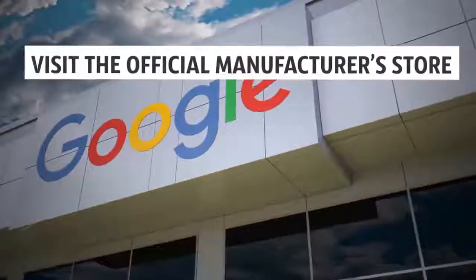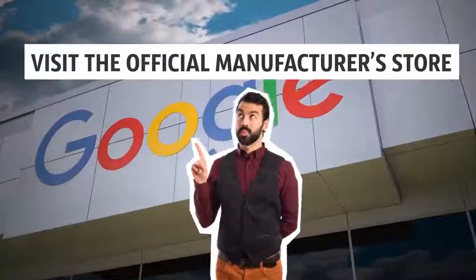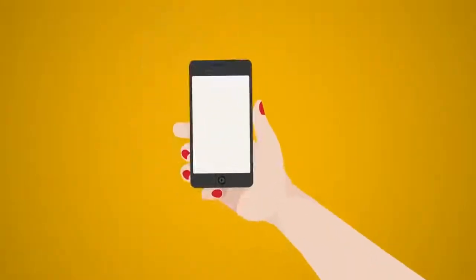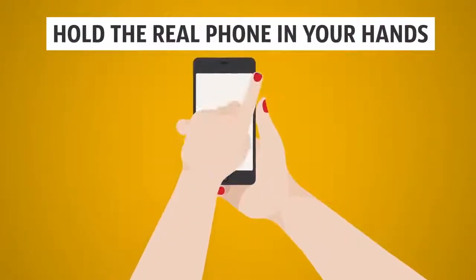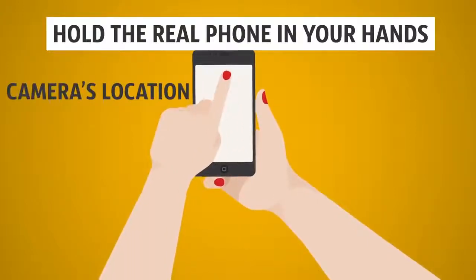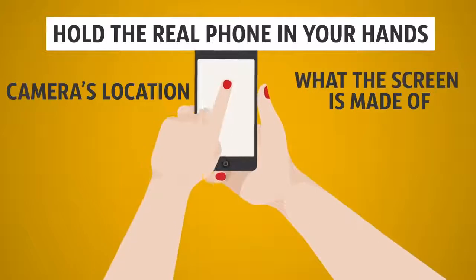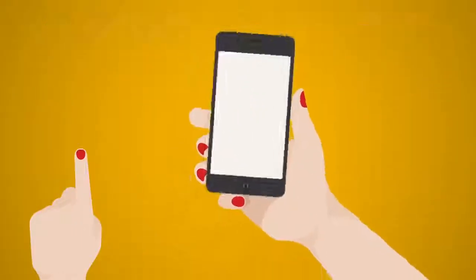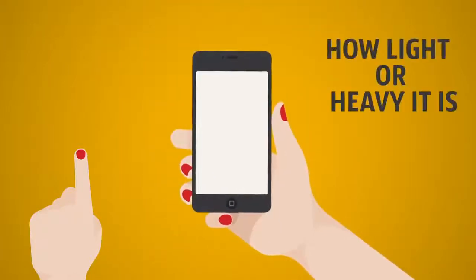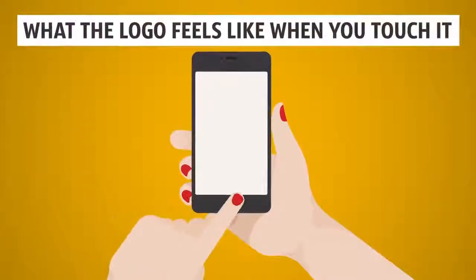Before you buy a cell phone from Craigslist or any of those little shops, visit the official manufacturer's store. Hold the real phone in your hands. Be very careful and pay attention to these details. The camera's location, what the screen is made of, how it feels, what the phone itself is made of, how bright the screen is, how light or heavy it is, and what the logo feels like when you touch it.